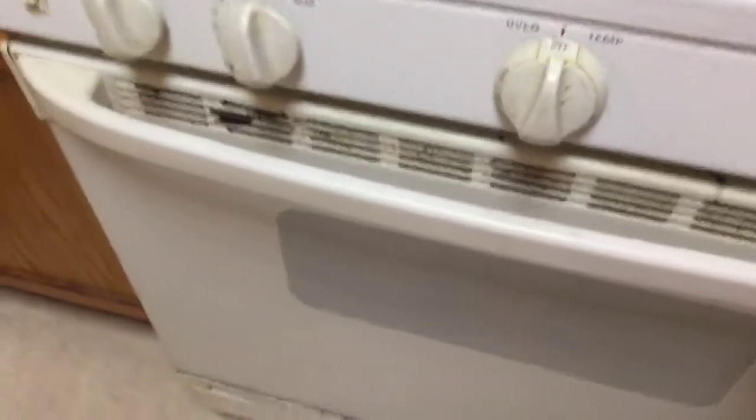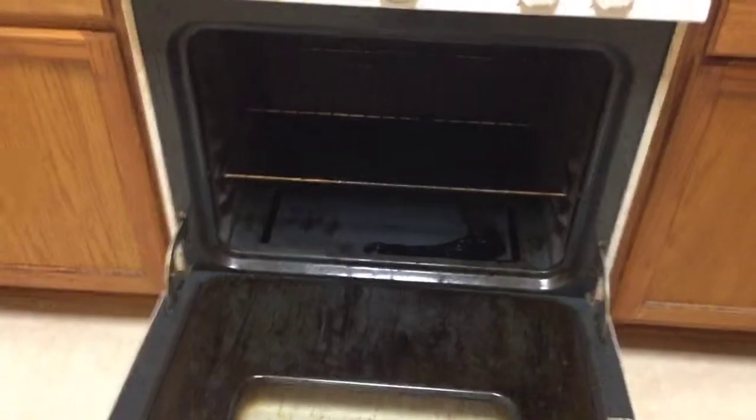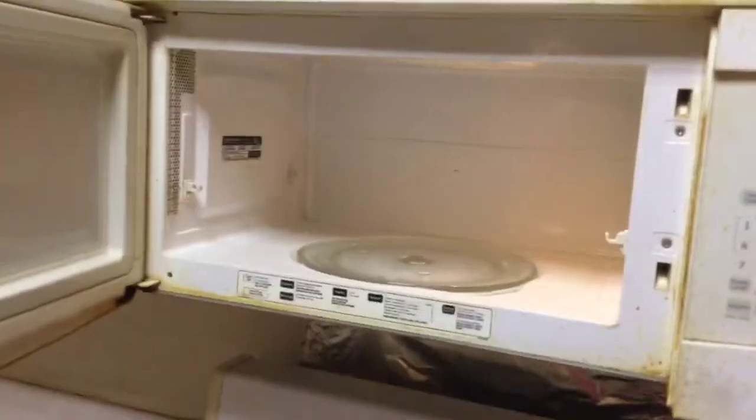Yeah, here's the kitchen. That's the oven. Let's open the oven. Yep, dirty. So I'll spray some oven cleaner in there and get that cleaned up. The top isn't so bad. Let's see what's in the microwave. Microwave's pretty bad on the outside. Ooh, it's sticky. Inside's not too bad, but the outside's really bad.